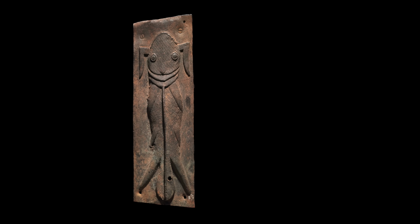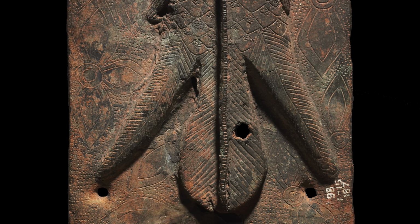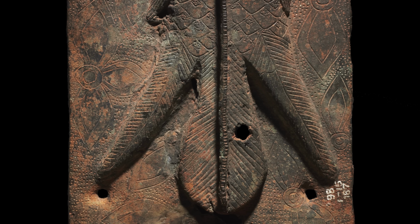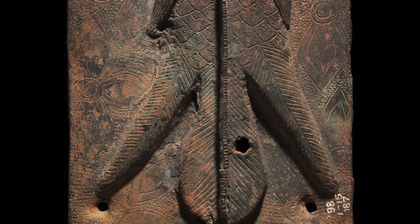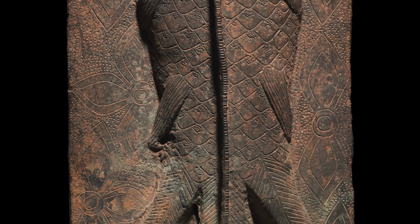This plaque with the mudfish is a great example of the earliest work that the guild is accomplishing. It's an incredibly low-relief mudfish, and what we mean by that is that the fish doesn't really emerge from the surface of the plaque more than about an inch and a quarter. So the artist has been fairly safe in the way that he's molding this figure, keeping it close to the surface of the plaque, and that's something that might have given him some confidence that it would cast well.